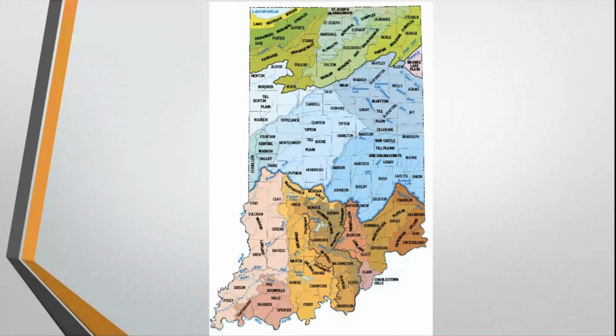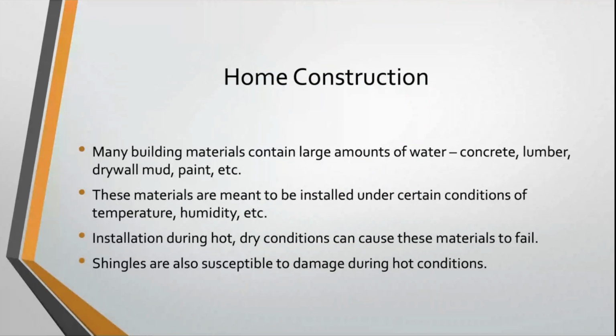Keep in mind that many building materials contain large amounts of water. Concrete, lumber, drywall mud, paint, all of that has a significant proportion of water in it. Also keep in mind that those materials are meant to be installed under certain conditions of temperature, humidity, those kinds of things. It's very hard to meet those conditions during a drought. So installation during very hot, dry conditions can absolutely cause those materials to fail.